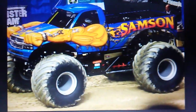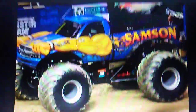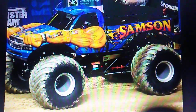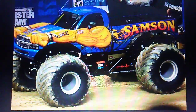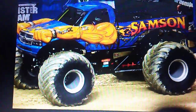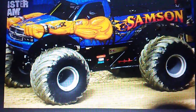Number 8. At number 8, we have another retired truck, and that is Samson. Now, I don't know if this truck is retired. Anyway, as you can see here, there is a Chevy logo in the very front of the truck. Now, I did say at the beginning of the video that I made a mistake, and I should include modified real-life trucks, as long as the truck distinguishes itself from its original counterpart. But all they really did is add arms, and the arms just look absolutely hilarious. It's kind of funny, but at the same time, they're a little tacky. Just take that as you will. But this is my own opinion, my own list.